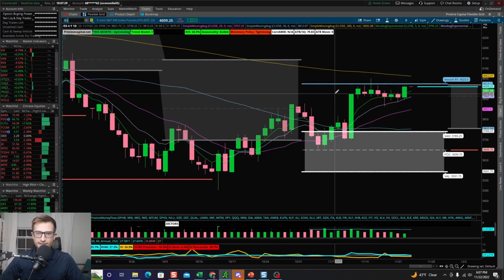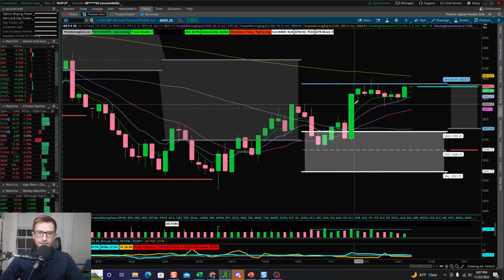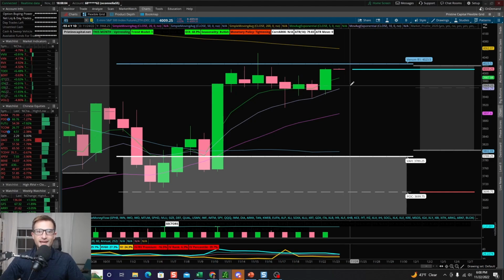And heading into Thanksgiving, the S&P 500 is looking pretty solid. We have this massive Giga Chad candle, and ever since then we've been consolidating in a very tight range. This 20-day simple moving average has had ample time to catch up to price. We are not quite there, but you can see this 10-day EMA has caught up, as well as this 5-day EMA, and we still have the 200-day simple moving average up above at about 4,062 on the S&P 500. That is about 2% upside from today's levels.